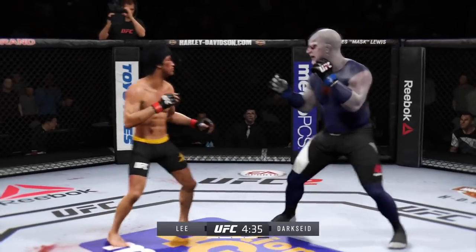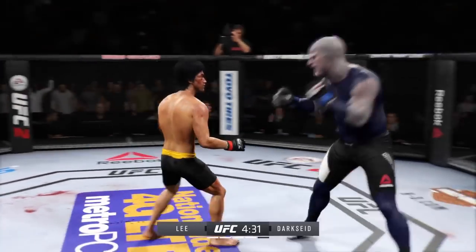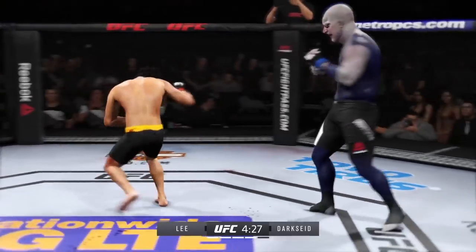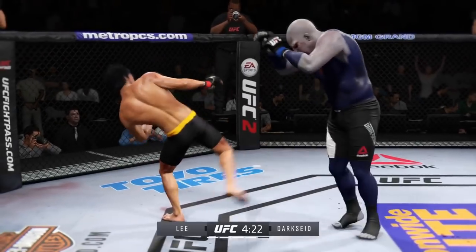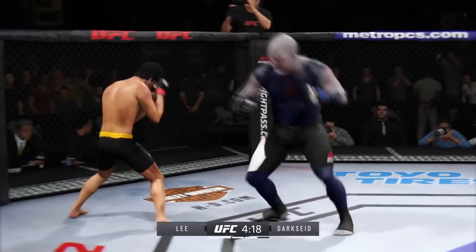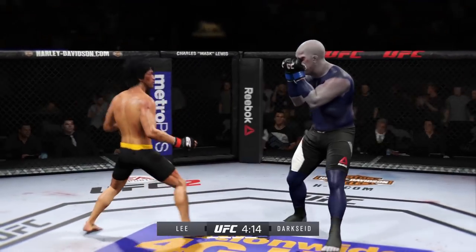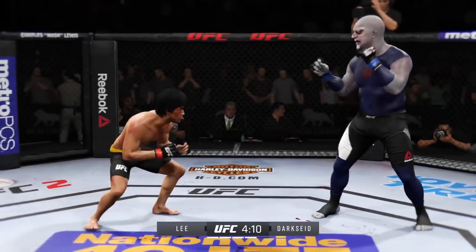That huge kick to the body was blocked. That cut continues to get worse. And it looks nasty. Lee gets caught with a kick. He's doing some damage with those kicks. Excellent head movement. Just misses with the left. Lee with a good right hand. Big roundhouse kick.